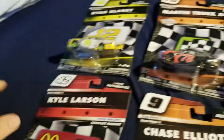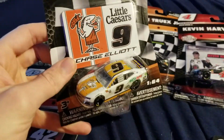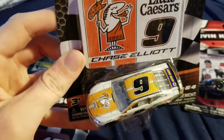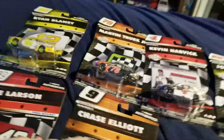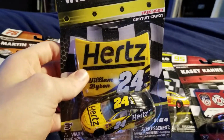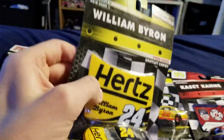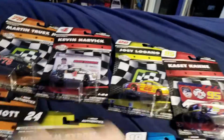Pretty much the same paint scheme as McMurray's, but obviously number 42. We have the 2018 version of the Little Caesars car. I have the 2017 version also to compare it with, because, you know, I like comparing old cars to newer ones. Here is the William Byron car. If you watched the video with the liquid color cars, you already saw this in the packaging, because I had to compare it to something, but I didn't want to open it yet.